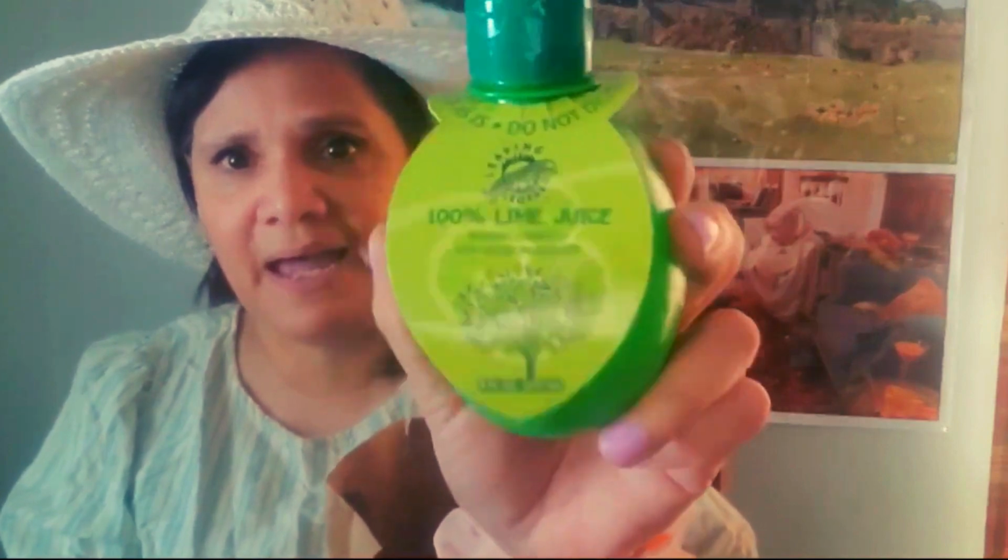Now I have my lemon juice that I use for dehydrating, for cooking and stuff. And there's some recipes that call for lime juice, and I'm like, I need to pick some of that up for $1.25. That isn't bad. So I picked up a lime juice and I'm going to keep these. I love these containers. They're so pretty. You could use them for decor also around the house.